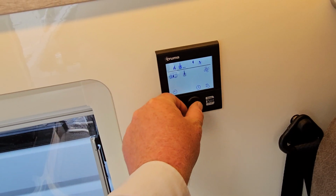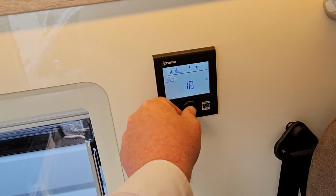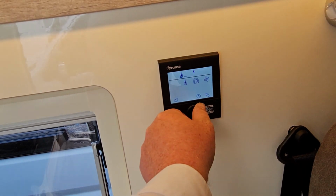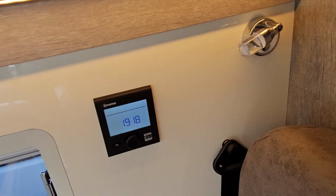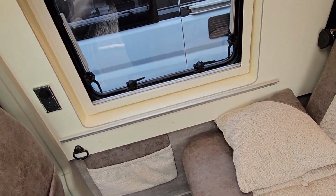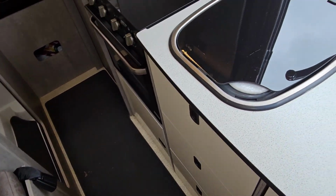We've got the controls here for your Truma heating, which runs off gas or mains electric, dead easy. Just set your temperature and it will maintain it. I'll turn that off there. Nice little spotlights all the way around and a very comfortable neutral feel. Tie down point there, handy for a dog. If it's had a dog in here, you'd never know. There's zero signs or smells of it. It's in very nice condition.